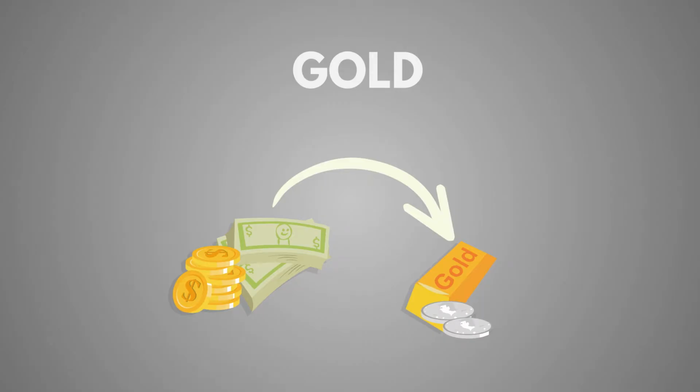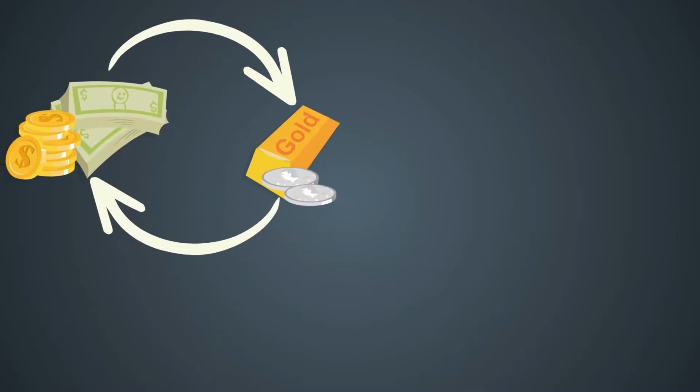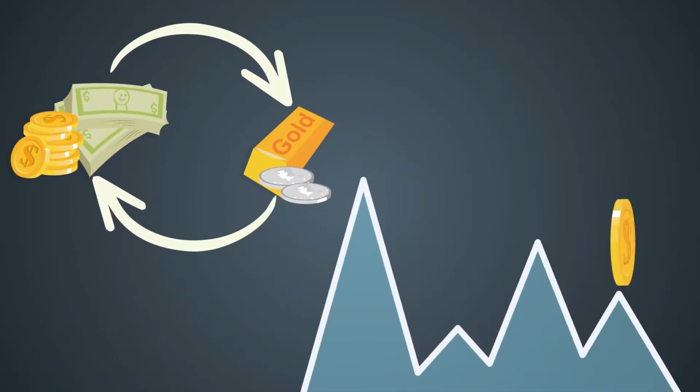Number 7. Gold. The next way we can invest our $100 is a classic, and this is in gold. Gold has been around forever, and there are many ways to invest in gold. The most common one is the GLD ETF, which tracks the price of gold. It's an investment that has a great theoretical backing that there is only so much gold in the world, and thus the supply and demand would indicate the price will go up.